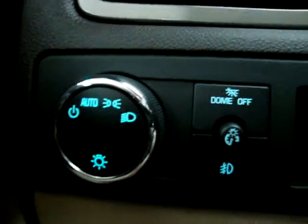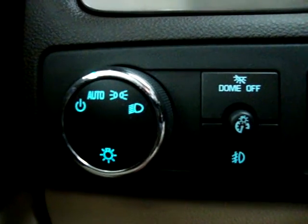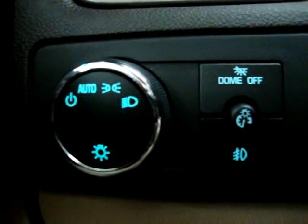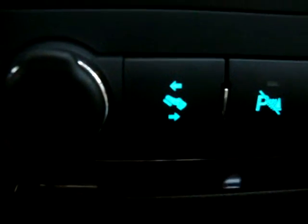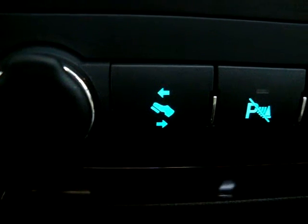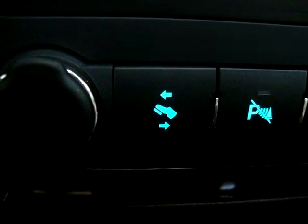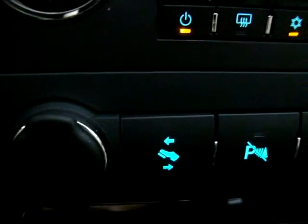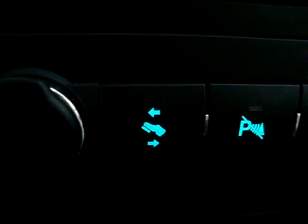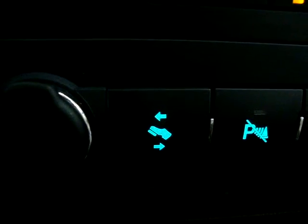Over here, your automatic headlights. And you've also got fog lights down here. Okay, power adjustable pedals. Sometimes sliding the seat all the way forward or all the way back is not enough when you have a real tall driver or a real short driver. This feature allows you to move the pedals toward and away from you about 4 or 5 inches, which comes in real handy when you have a very tall driver or a very short driver.